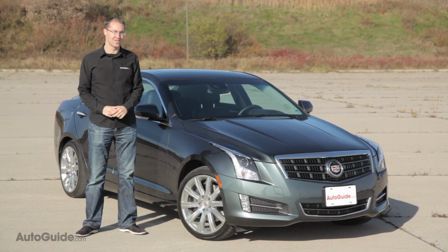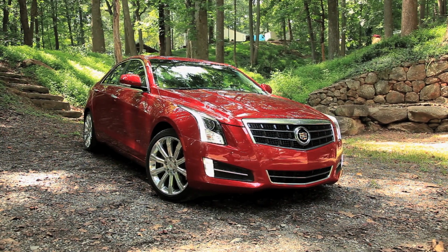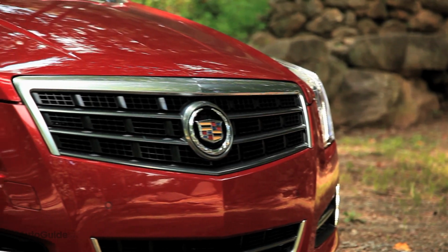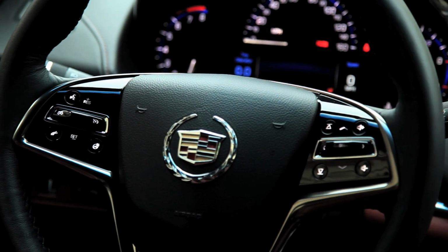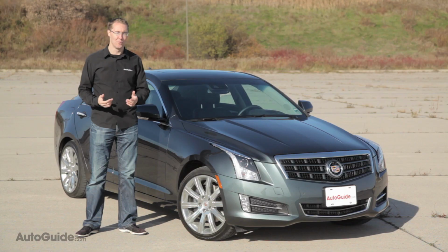I'm often asked, but will people buy it? And the answer, unfortunately, is no. But the main reason has to do with the fact that there isn't a German badge on the front of that car. But if BMW keeps going down its comfort-oriented path and Cadillac keeps building vehicles like this, that may all change. And of course, winning the AutoGuide Car of the Year certainly couldn't hurt.